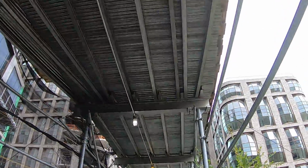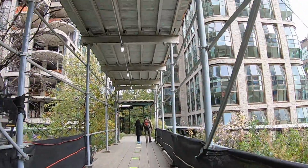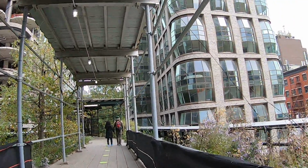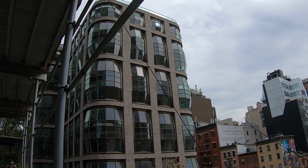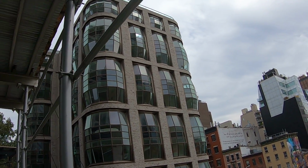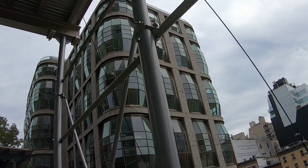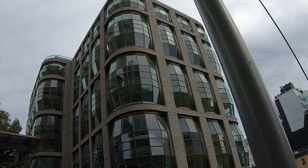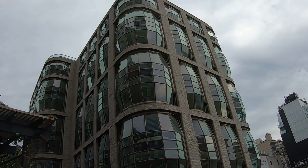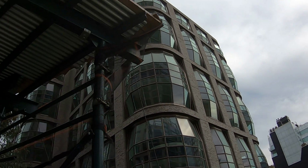And above here, it looks like there's some restoration being done. And these are some very nice, my imagination says luxury apartments with these beautiful glasses that have this effect that almost looks like a barrel, like a jar sticking out, like the outside exterior of a jar.